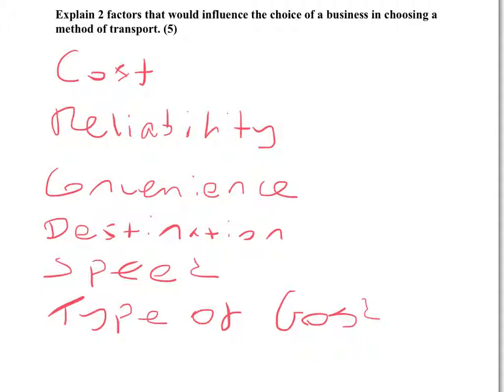Will it be a boat? Will it be a car? Will it be an airplane? The cost, the reliability, the convenience, destination, the speed, and the type of good.